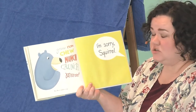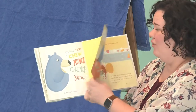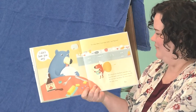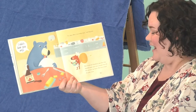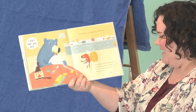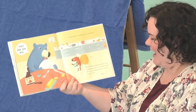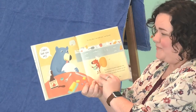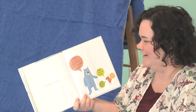But Bear couldn't stop. I'm sorry, Squirrel. I didn't save you any. It's okay, Bear. I can make more, said Squirrel. Bear ate all the blueberry pancakes that Squirrel made until not a morsel was left. He ate every last berry. He even licked the plate clean. But he did not eat Squirrel.